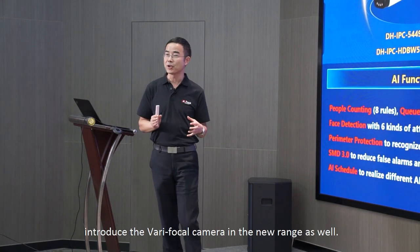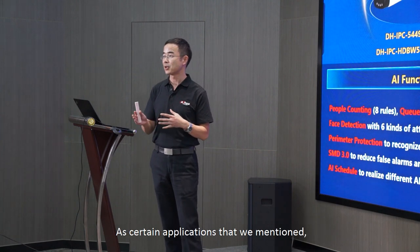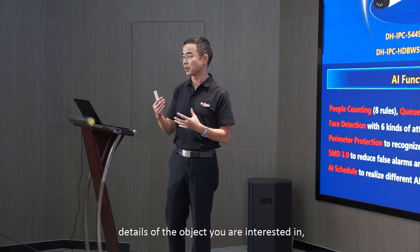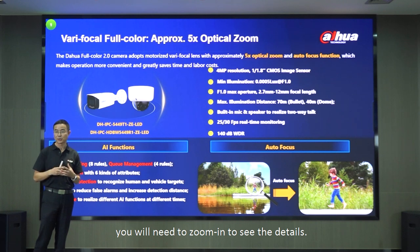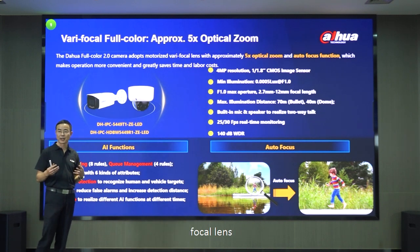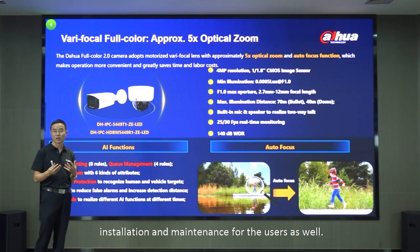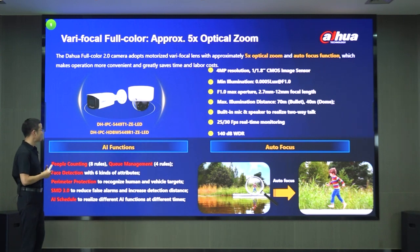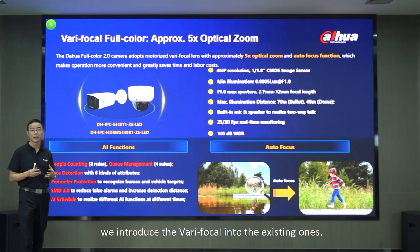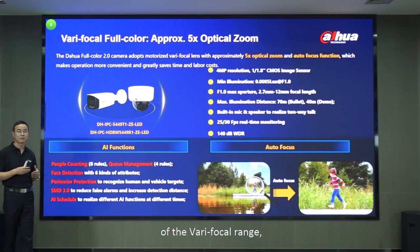Next, we are going to introduce the varifocal camera in the new range as well. For certain applications, if you want to see the detail of the object you are interested in, you need to zoom in. Also, in certain applications you may need to change the focal length, and a variable focal length can ease installation and maintenance for the users. This is the first time in the full color range that we have introduced varifocal into the existing ones. Let's look at the main specs of the varifocal range.